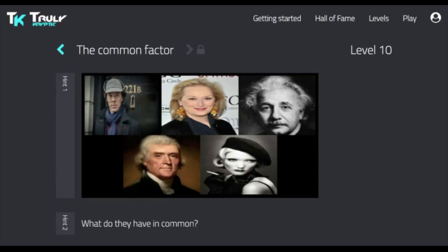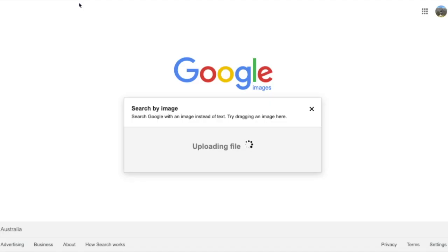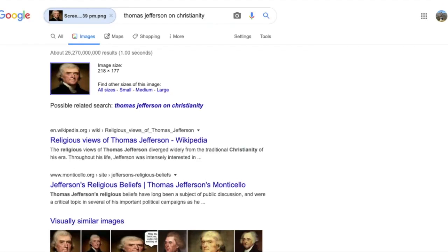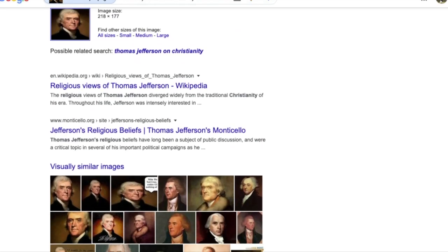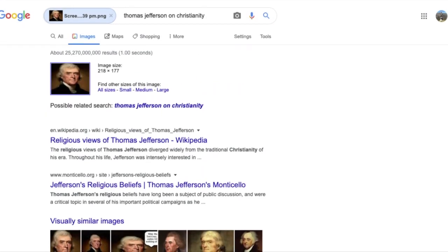When I first came across this puzzle, I recognized 4 out of the 5 people in the puzzle. I originally thought I would just type in their names and see what they had in common, but found it a little more difficult to find exactly what I was looking for. So the way I was going to do this was implement for the first time a Google image search. Lucky for me, it recognized it straight away, and I was able to see that the 5th person I was looking for was Thomas Jefferson.